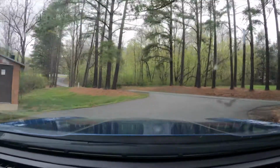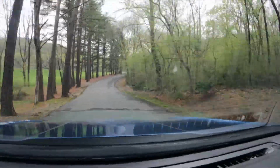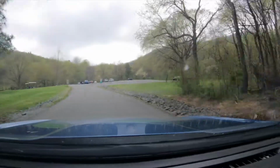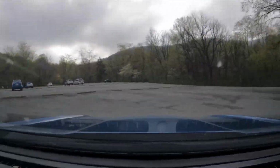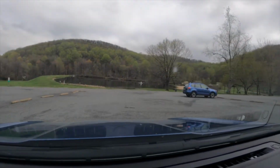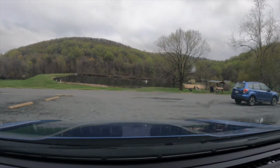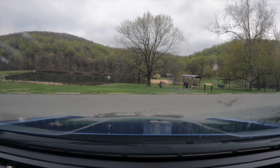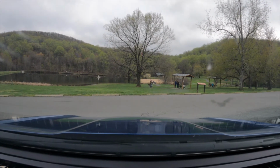If you head back to the main road and go straight down, you go around a little curve, and there's the second lake. That's the lake that has the beach. They have the playground area, restrooms, bathrooms, things of that nature, and little shelter areas. These are also trout lakes, and they stock that with trout.